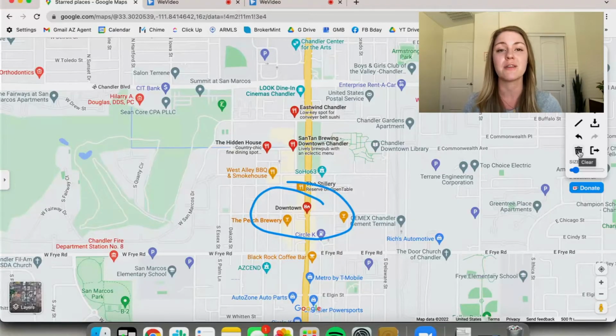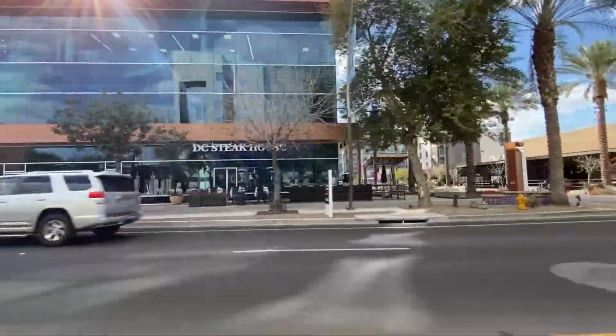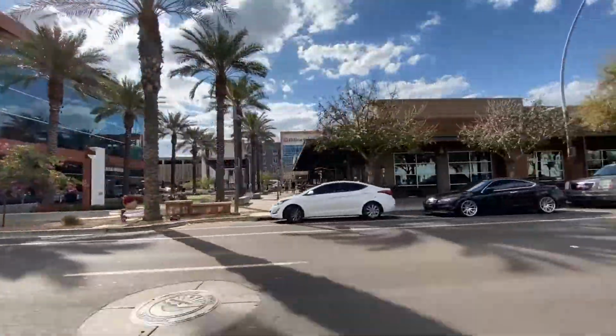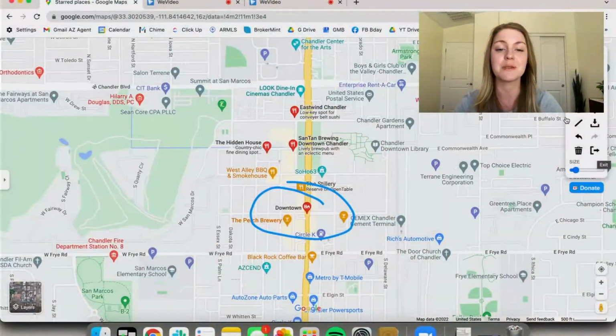They've been updated on the inside, and there's so many cool restaurants and shops and stores and salons and all of these really cool independently owned businesses in there, but they've kept that history along with it, which is kind of cool. Anyways, moving on. So this is downtown Chandler.